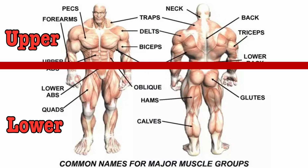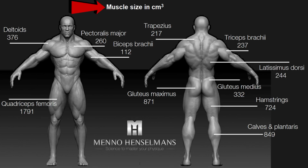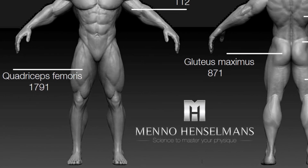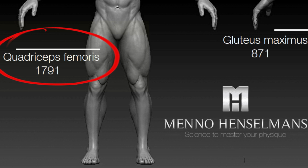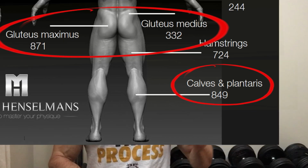We carry a lot more muscle on our low body and have the greatest potential to add size here. Everyone will be a bit different, but to illustrate what the largest muscles are in an untrained man, I'm using a picture from an article by Menno Henselmans. He's a well-known fitness trainer and researcher. When we look at the photo, we see quads are the biggest muscle group on the body, followed by glutes, and it might surprise some that calves are in third. So we need to build these if we're trying to get as big as possible.